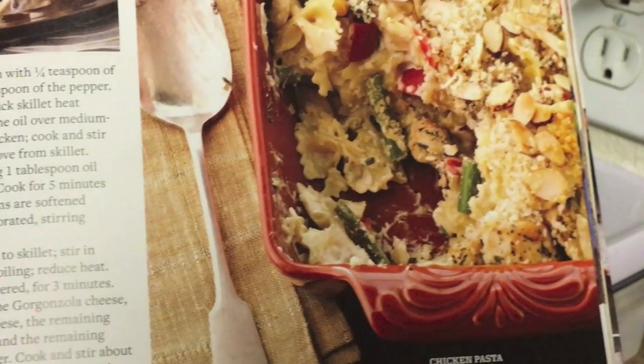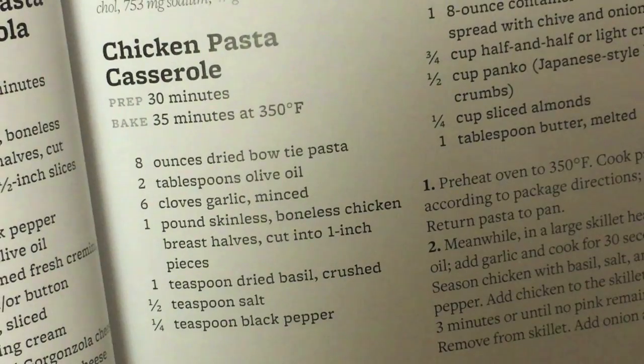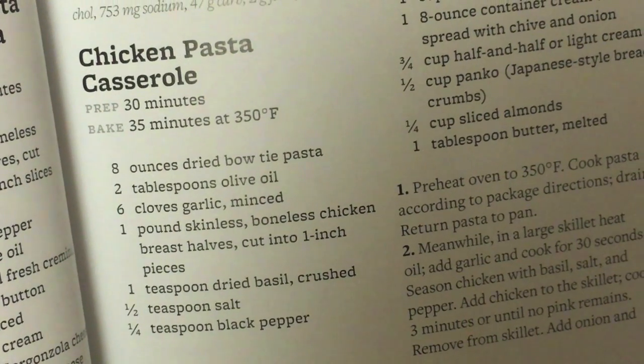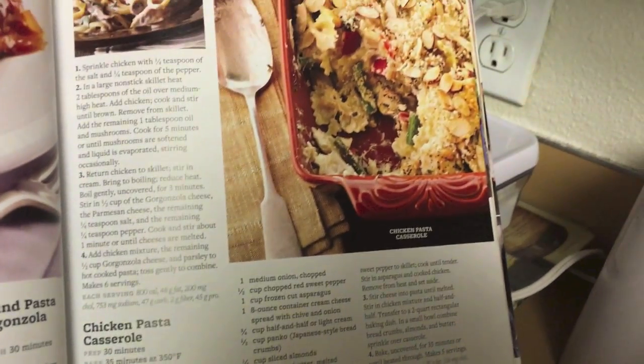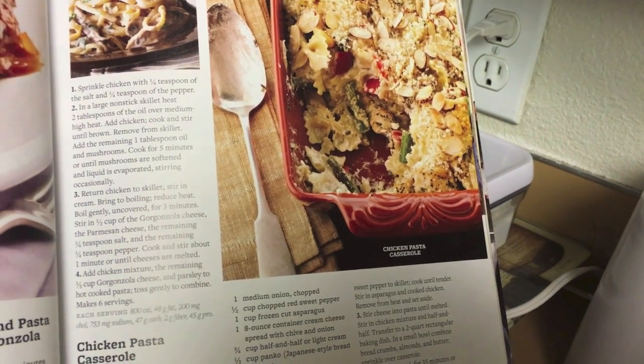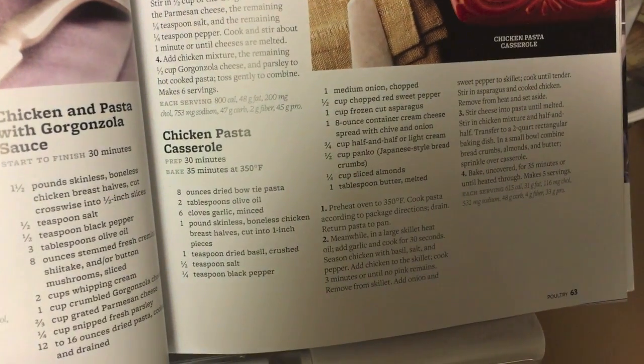I'm gonna make this little number. I'm gonna add more chicken than it calls for because we like things meaty. So I'm gonna prep this and put it in the fridge until my husband comes back from the gym so that I can conveniently just cook it and have it ready to go. So let me prep all this crap.